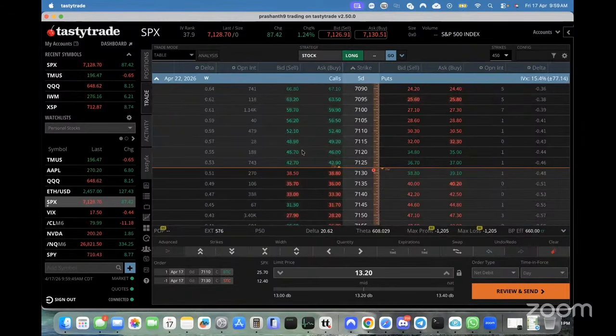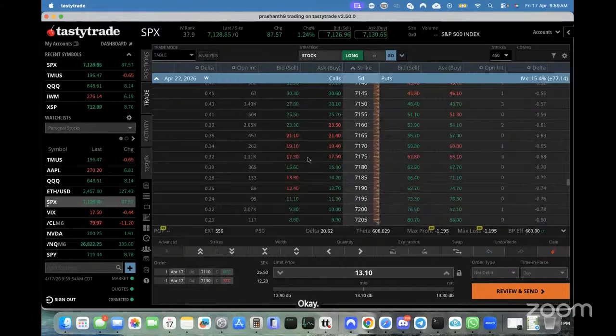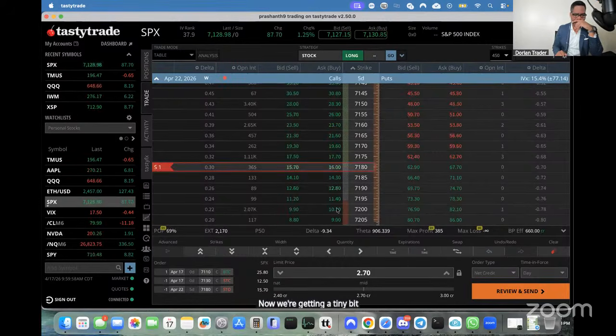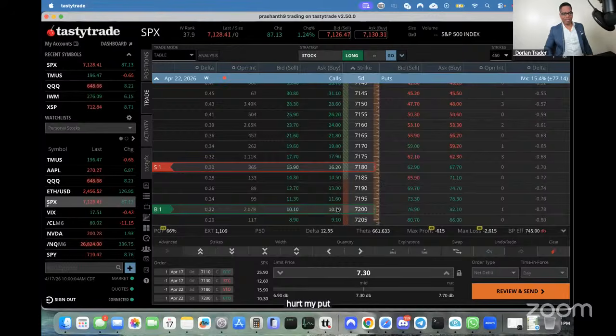Okay. And then go to the 7180. Now we're getting a tiny bit of a drop. Yes. If they drop too much, they're going to hurt my put side, but we're going to have to let it do that.